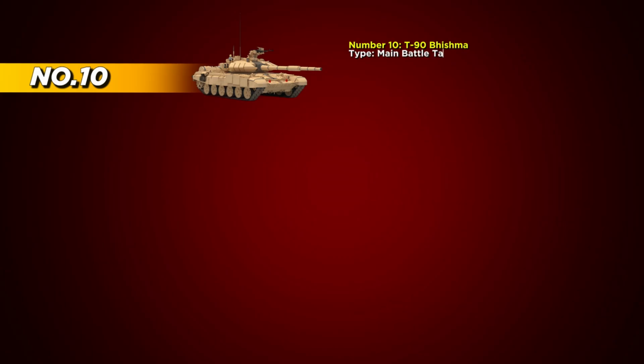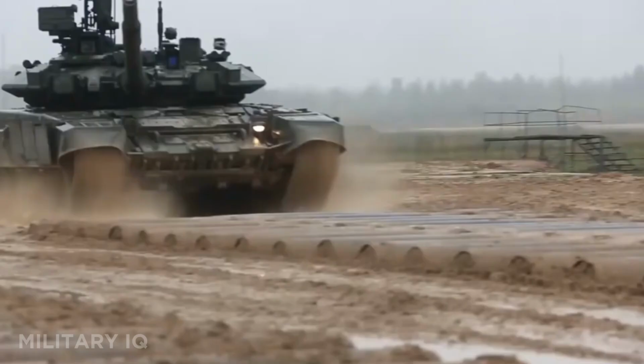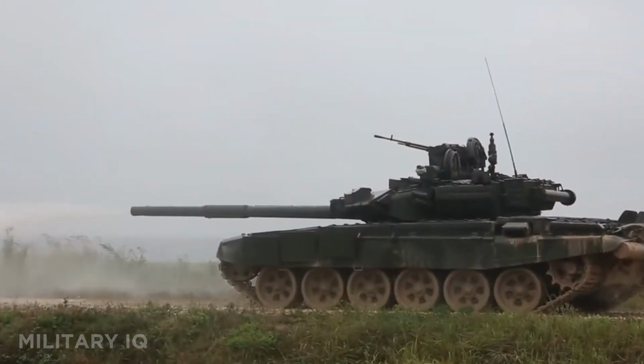At number 10 is the T-90 Bhishma, the backbone of India's armored force, and one of Asia's most powerful battle tanks. Built under license from Russia and customized for Indian terrain, it's fast, compact, and deadly. It measures 32.8 feet in length, moves at 26.5 knots, and has a range of 216 nautical miles.